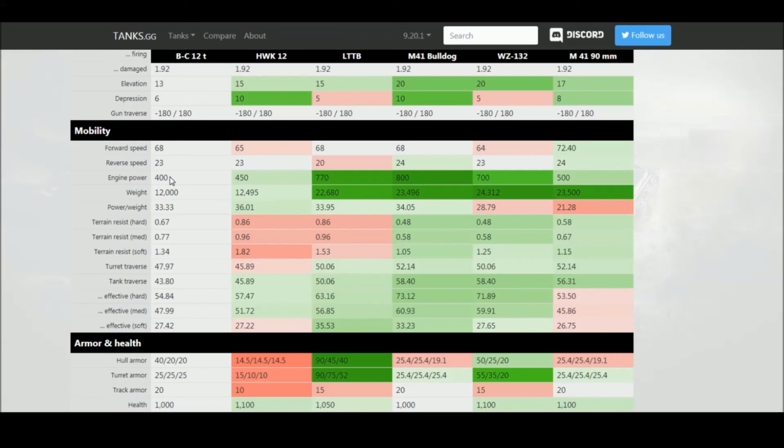The engine power is a little bit less, but because it's a lighter tank, the power to weight ratio is average. It's nothing special. And then the terrain resistance, once again, nothing special on the tank. It doesn't set it apart from any of the others: terrain resistance worse than some tanks, better than some tanks, but it does have almost the worst terrain resistance while traversing. So even though you're quite fast, it's got the worst ground resistance while trying to turn your tank. Only the Bulldog is slightly worse, so there's really nothing special here either about its mobility.